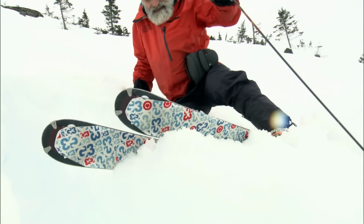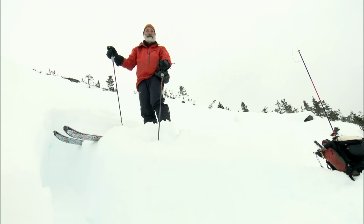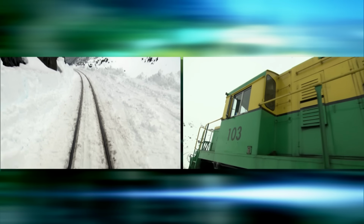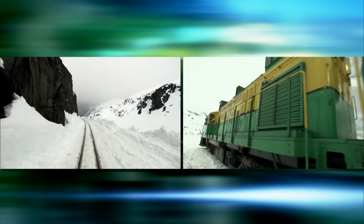The snow is not shifting easily today, and that's a good sign. So there weren't any weak layers to make slabs. So it's a good result for stability. There's no immediate avalanche threat at this spot, but that can change quickly at this time of year.